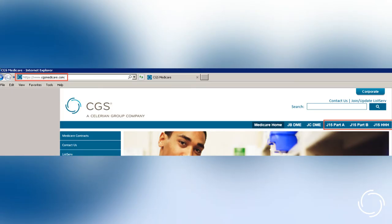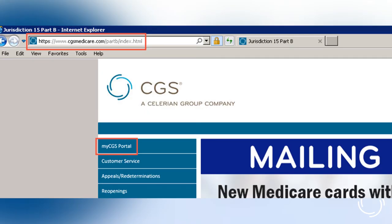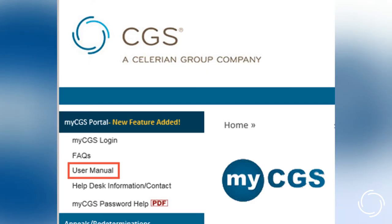Go to cgsmedicare.com, select your line of business. From the left navigation section, select the myCGS portal tab. There you will find a host of resources to help you navigate the portal. This includes everything you need to register. Take advantage of this free solution for office automation, efficiency, and convenience.